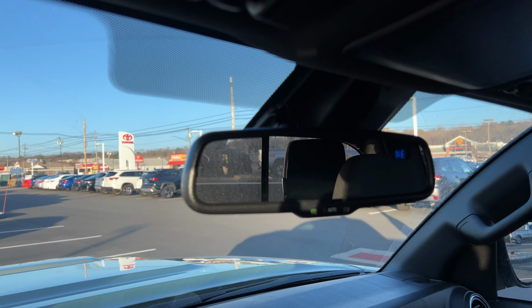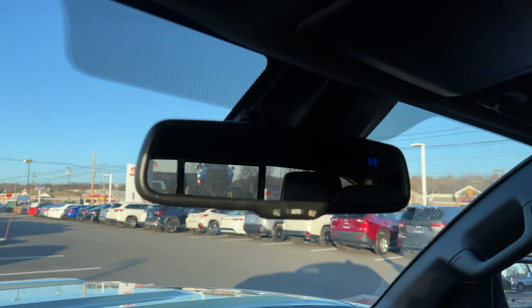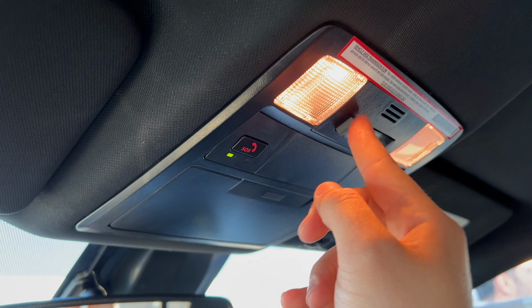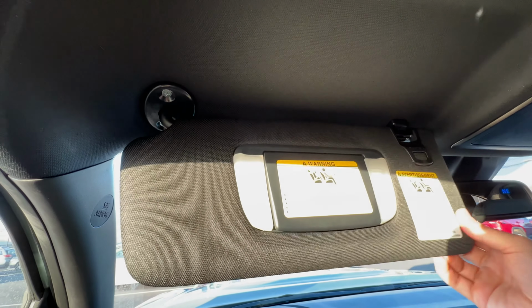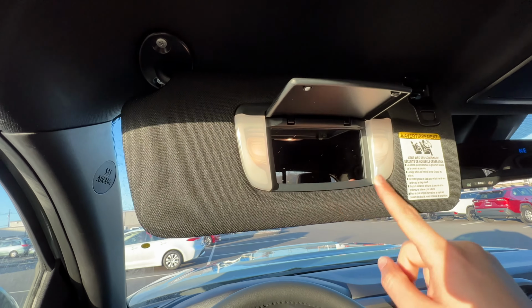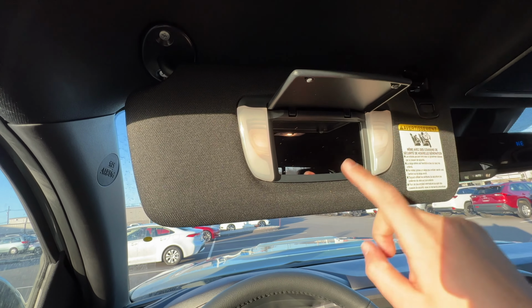And up here the rear view mirror looks okay. It is definitely on the big, thicker bezels side. It does have an auto dimming function, and here is the glasses holder, SOS, and this Tacoma has halogen lights. The visor is very thin, but it does have 2 lights, and there is a good sized mirror, and the lights turn on very slowly, but yeah, there is a good sized mirror.